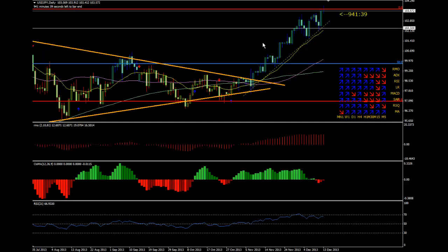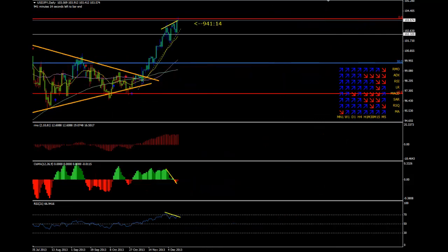US dollar Japanese yen. Massive move to the upside after the break of that major long-term wedge formation. It got above the monthly fib, and since then it's just been moving gradually to the upside. However, clearly now we saw a bit of consolidation just recently as price made higher highs. You can see that the RSI started to make lower highs. That's just telling us we should start looking for consolidation, and quite clearly that's occurring because we're moving now into the monthly fib level highs, which is our April level highs.